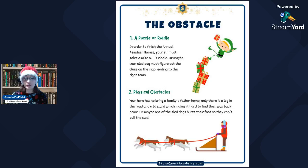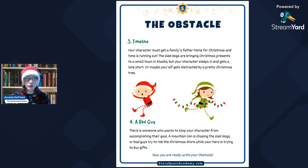The third type of obstacle you can throw in the mix is a timeline. So your character must get to a father's home for Christmas, but time is running out. The sled dogs are bringing Christmas presents to a small town in Alaska, but your character slept in and gets a late start. Or maybe your elf gets distracted by a pretty Christmas tree and realizes that they are way behind in the annual reindeer games.